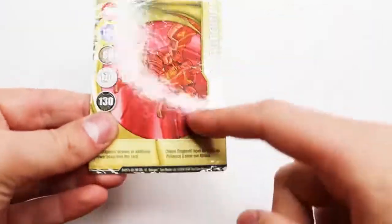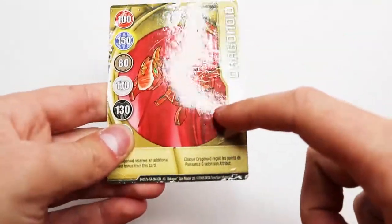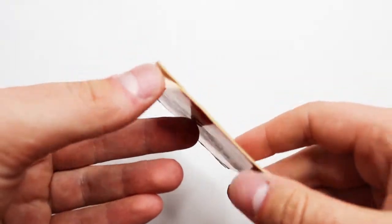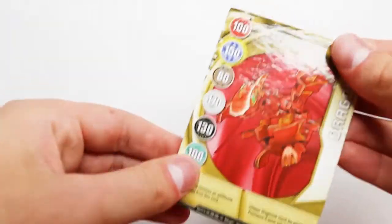This is the first card I got with my first Bakugan. So my first Bakugan was a Pyrus Dragonoid that I got when I started collecting, and this is the card it came with. And this card has seen its days. It's very frayed and ripped, which I was really disappointed with when I got it because it's literally the only card I had.